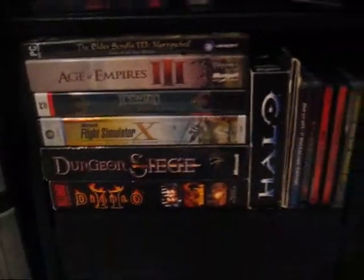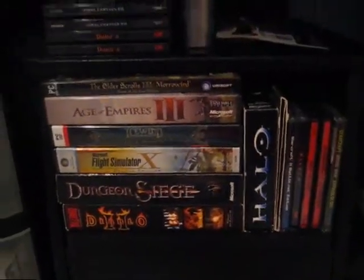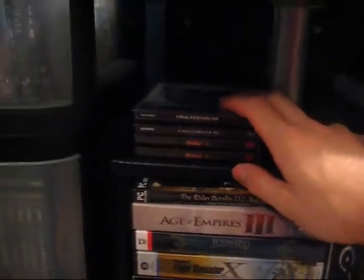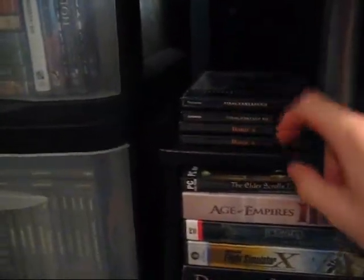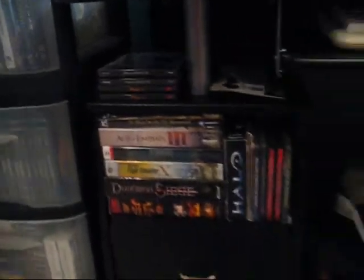And then if we pan over, we have my PC game collection. Not very big, not very impressive. I'm not a big PC gamer. And then there's a couple games for sale here. Final Fantasy VII, Black Label. It's an extra copy I have, and then Diablo 2 in great condition for the PC.